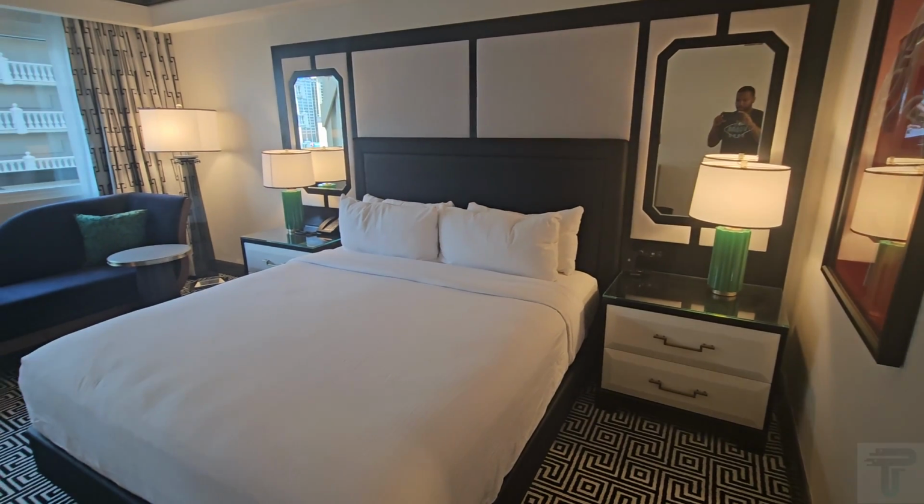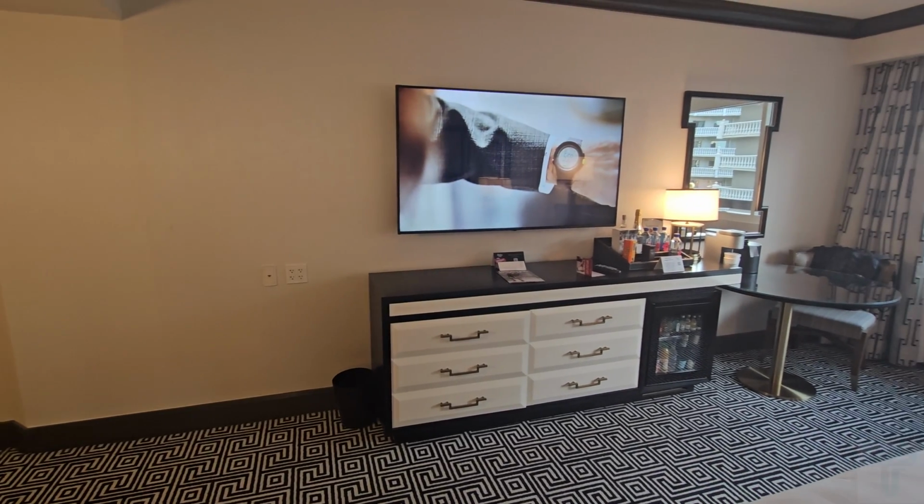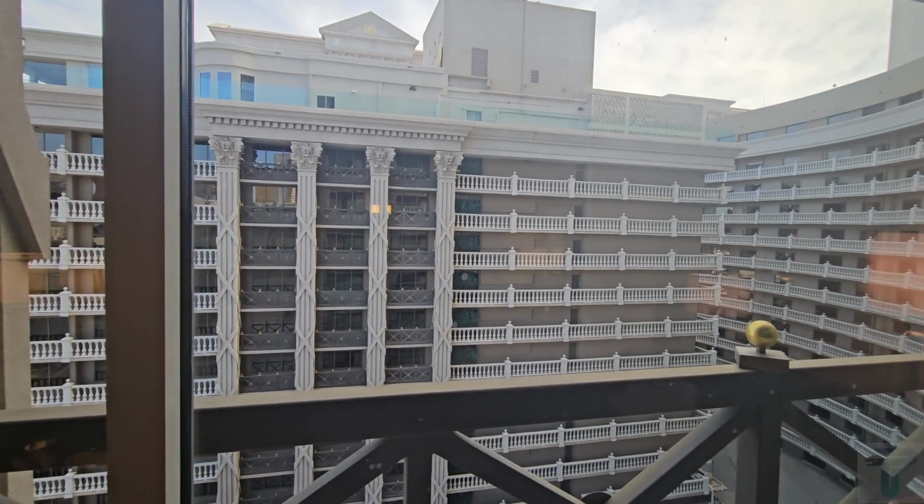Main sleeping room space, so there's your bed and the mirrors above. There's the couch. You got your entertainment space directly across with the incidental bar. And here is your magnificent view from the room you're in right now.